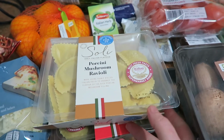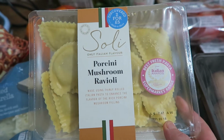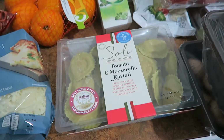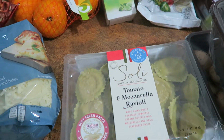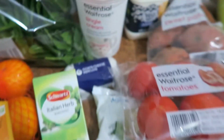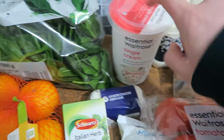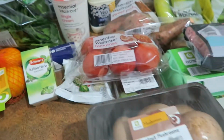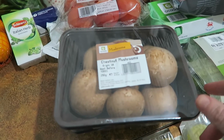I got these two different types of tortellini or ravioli. This one has got porcini mushrooms in it and this second one is tomato and mozzarella, and I'm going to make a sauce to go on those. I think I'm going to do a creamy sauce. I've got this big tub of cream, and I'm also going to do spinach and garlic mushrooms as a separate meal because I think that will be nice too.